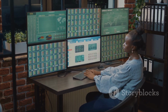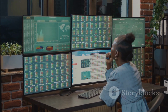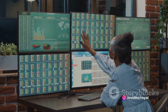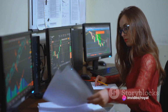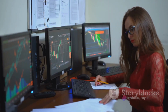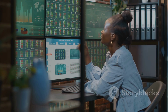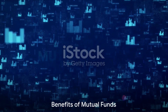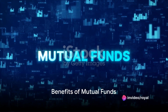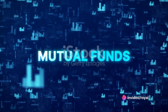It's important to remember that while this process might seem complex, it's all part of the mutual fund's operation. It's the fund manager's job to monitor the market, make informed decisions, and adjust the portfolio as needed to strive for the best possible returns. And that's how your money works for you in a mutual fund. So why should you consider investing in mutual funds? Here are a few benefits. First, there's diversification.